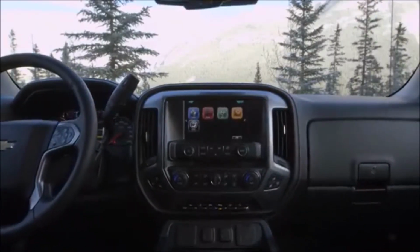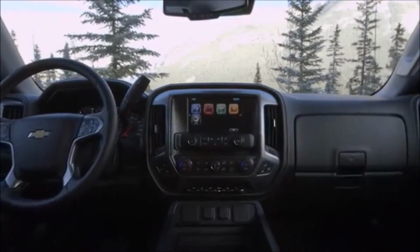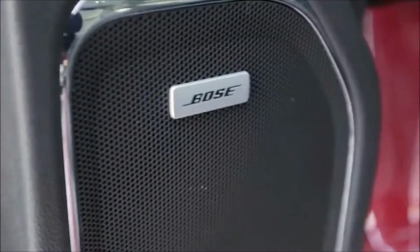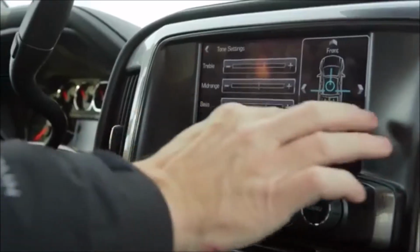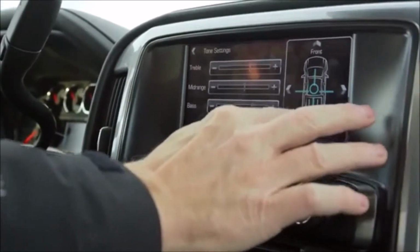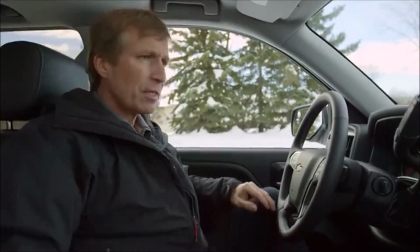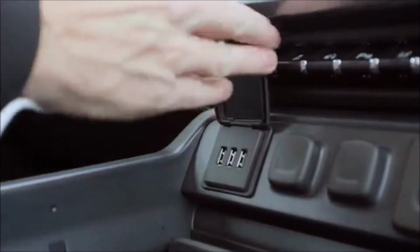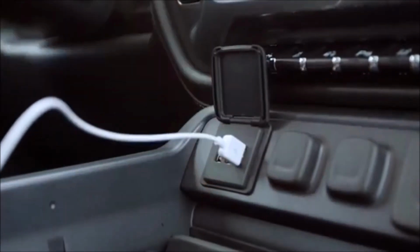But for me, the number one thing is when I'm in a vehicle and I'm on a long drive, I want my tunes. And the way how I could fine-tune the bass, the treble, the mid-range, and tune exactly where that sound was coming from. And then having the audio jack to plug things in and have my music player playing and the AC adapter right here to have it charged and running all the time was amazing.